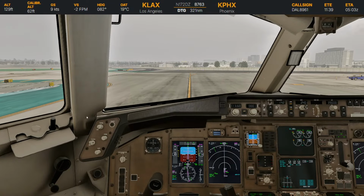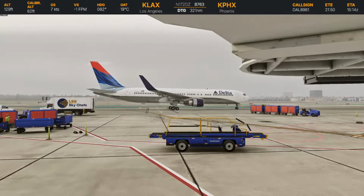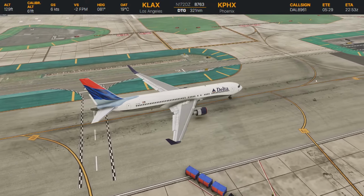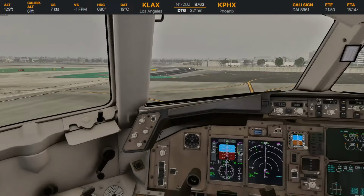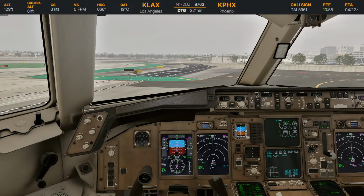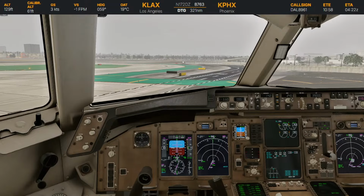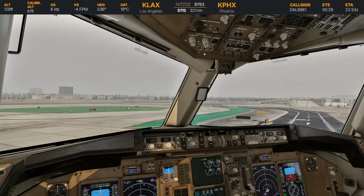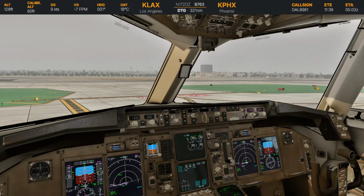All right, we are ready to go, and runway 24 left, beg your pardon, is right here. So I'm going to make the turn here. And then left turn to the airport, right turn to the runway. All right, there we go. We're going to turn on our landing lights. White for strobes. And our runway turn-off lights, taxi light off. So the white is your strobe light.